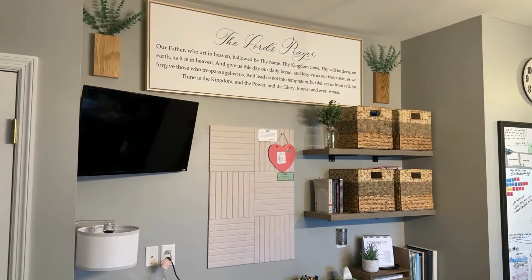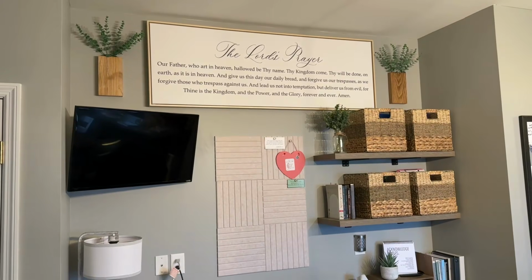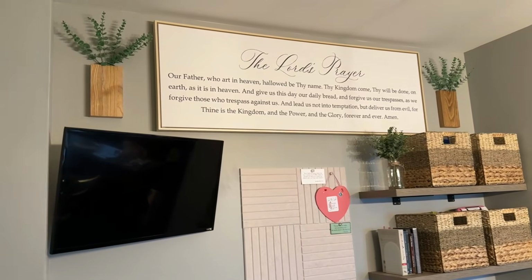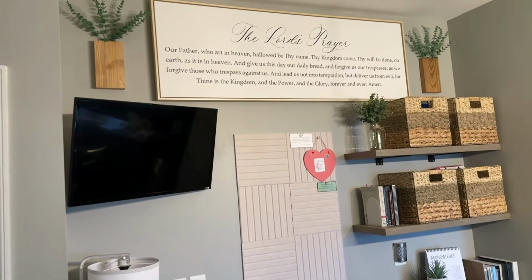Okay, so last night Josh got our Lord's Prayer sign hung at the top, and he hung up those little plant decorations for me. I love those. I just happened to find those on Amazon. After we found the sign, that's kind of one of the biggest sizes that we could find, and it's such a wide space up there.